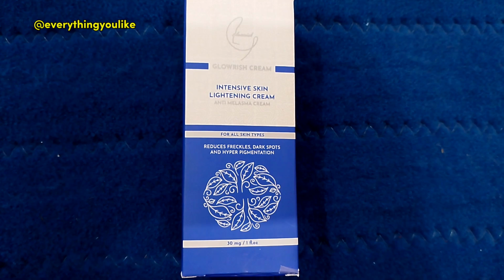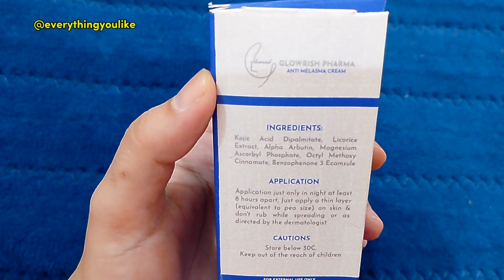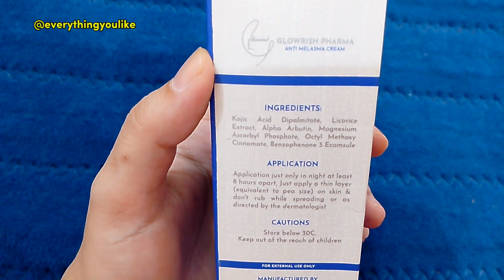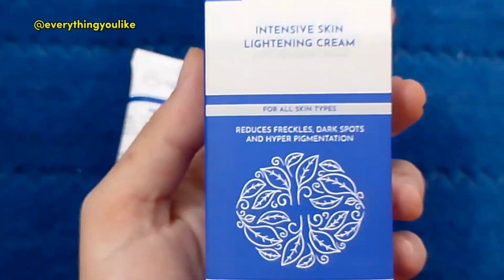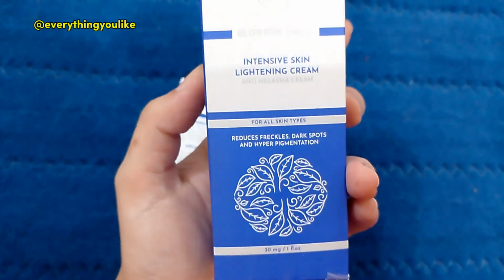This cream contains Licorice Extract, which blocks the enzyme tyrosinase, preventing the formation of new dark spots. Viewers, the result is awesome. I love it. A more even, brighter and glowing complexion that you will love showing off.